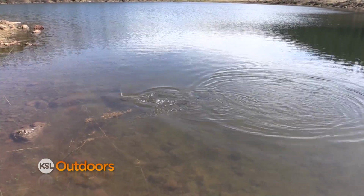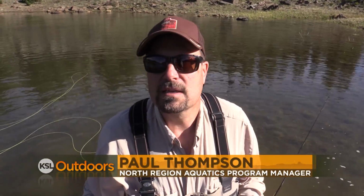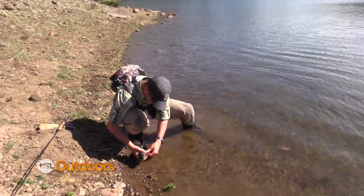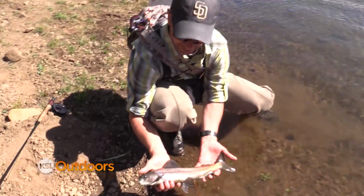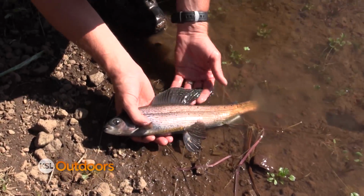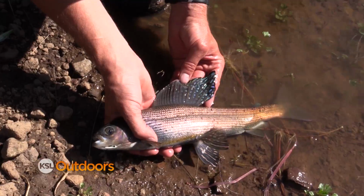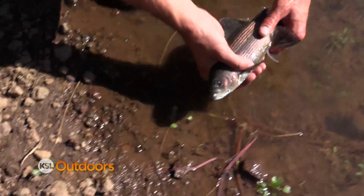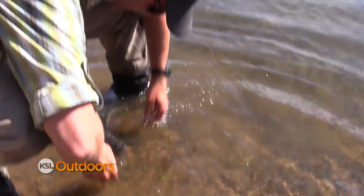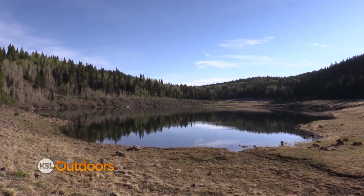I think we've actually found out where they're at. They're just cruising out in a flat in the shallows, and we're fishing chronomids and some scuds, and they're taking them. Took a little black ant pattern, and that's big for a grayling. And what I love about grayling is this fin. Look how beautiful those colors are. Let's give them a breath. There he goes. There we go!